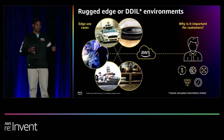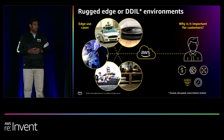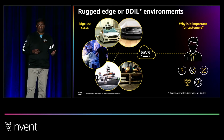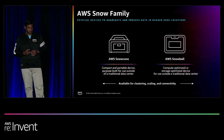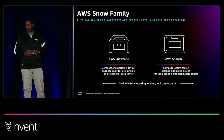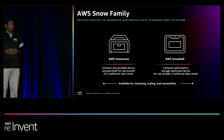And in these environments, customers need the AWS services running on those edge devices and their applications to run independent of AWS for long periods of time so that they can operate in these DDIL environments. So let's talk about how the AWS Snow Family can help customers achieve their needs and run applications in these rugged edge locations and DDIL environments. So the AWS Snow Family has two main services, AWS Snowcone and AWS Snowball Edge. These two services are available in multiple service configurations depending on the compute capability and storage capacity available to our customers.